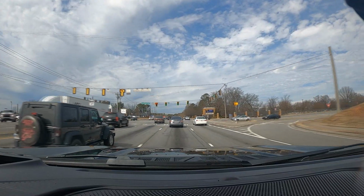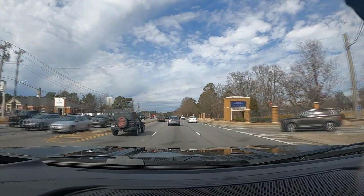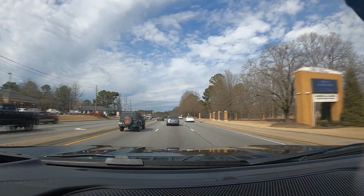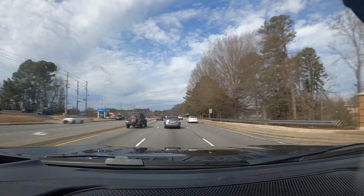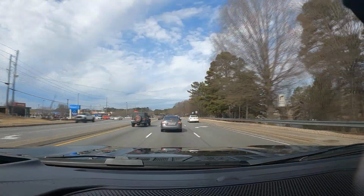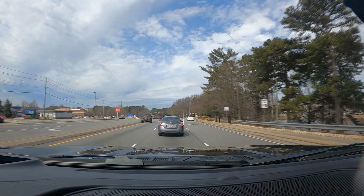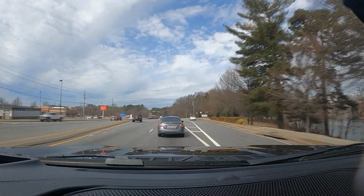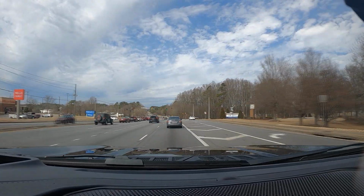So yeah, I'll make more videos about this truck. Get on the truck a little bit more. Right now it's only got 100 miles, so I'm trying to be easy with it, with the braking, with the acceleration. But once it gets broken in, I'll be able to drive it a little more aggressively, see how the engine sounds, how the truck responds.